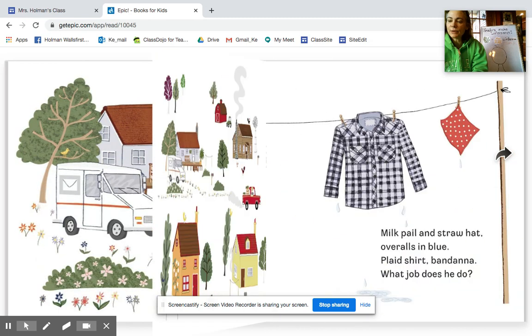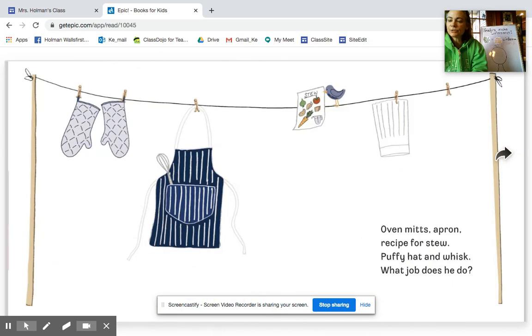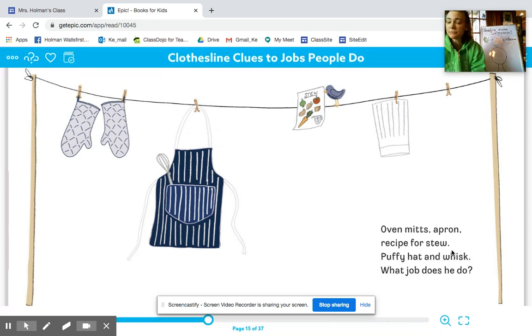And I'm going to go ahead and go to a specific one. I want to look at this one today. I want you to look at the clothesline. It has some clues on there. It says oven mitts, apron, recipe for stew, puffy hat and whisk. What job does he do? So, now, the author doesn't tell you right out what kind of job this person has. So we need to use our reading and our thinking skills.